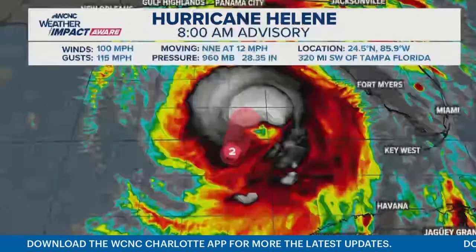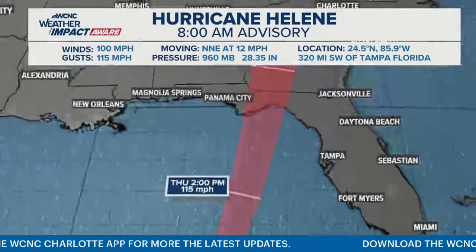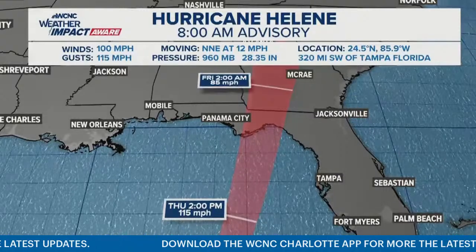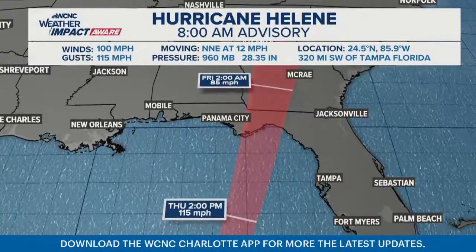You could still have a chance for isolated tornadoes, as we're seeing here. Landfall right now, Larry, let's call it just kind of the middle of the evening. There's still a lot that can play in here. Maybe 10 p.m., 11 p.m., somewhere in there, landfall.